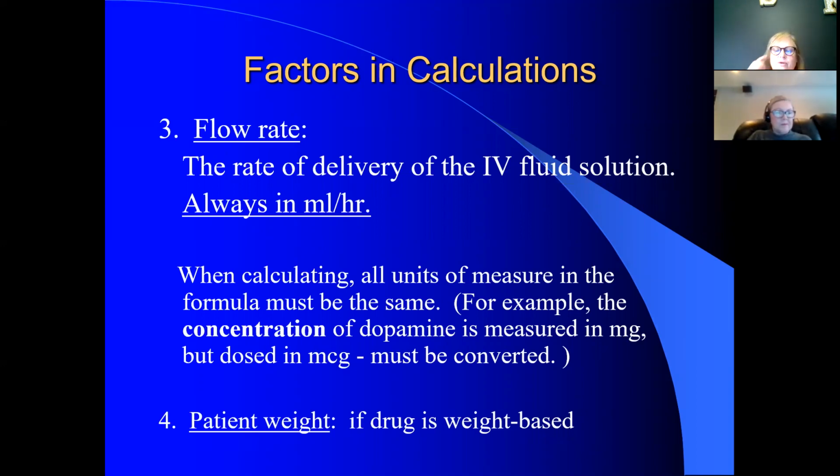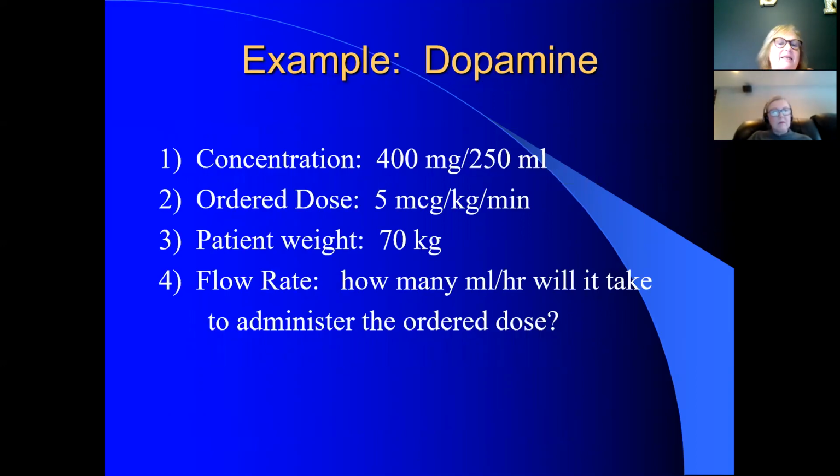Okay. And it's important, we're going to talk a little bit more about this quickly. Patient weight. Some drugs are weight-based. Dopamine is a really good example, and some drugs aren't. So you need to know that. And here we go. So we've got our dopamine, 400 milligrams in 250. The ordered dose is 5 micrograms per kilogram per minute. The patient weight is 70 kilograms. So how many mils per hour will it take to administer that dose?